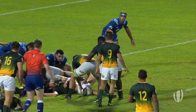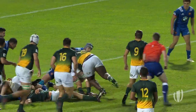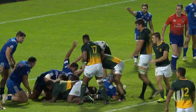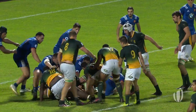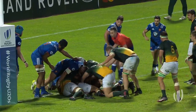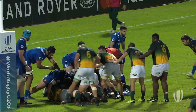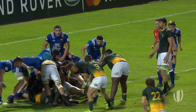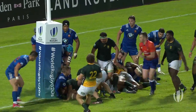The Springbok juniors inching their way closer to that French line, number of phases. Here and now, the discipline real issue here for the French. South Africa sends the ball close. Let go. Just a metre short. Looking for try number five, South Africa. The pop pass. Short, release. Berger's short.